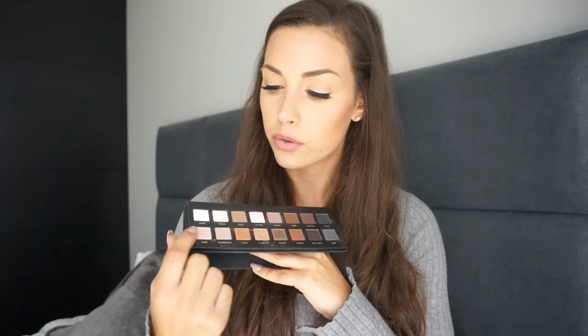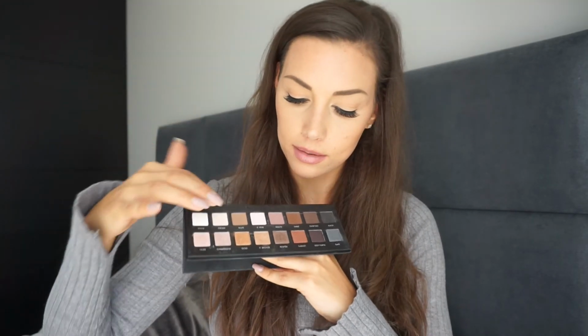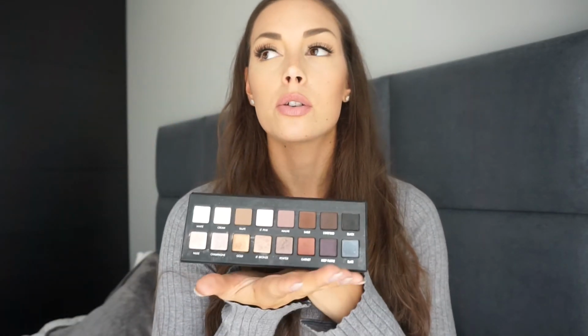I have everything I need. I have the matte black, I have the shimmers, I have my inner corner highlights, I have my brow bone highlights, I have the perfect crease colors, I have a little more cold tone, I have the warm tone. I have everything in here. So for me, this palette is everything I need. I have been traveling on trips where I have been away for weeks, and I only took this palette, and I never thought that I needed anything more.